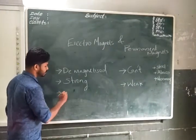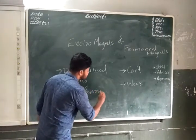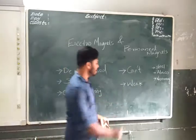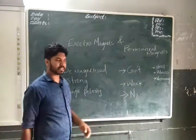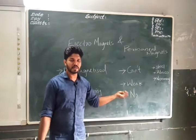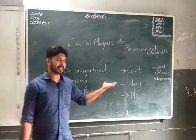Next one, we can change polarity. Polarity means we can change the north into south and south into north of an electromagnet. But for a permanent magnet, there is no change in polarity. So that polarity is fixed. North will be north forever and south will be south forever. Polarity cannot be changed. So these are the differences between electromagnets and permanent magnets.